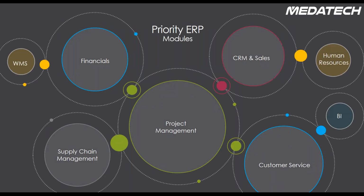Okay, that's the theory. Now let's have a look at Priority and project management in action. Obviously, we can't cover every function in this brief introduction, but we can give you an overview of some of the key capabilities. I'd like to hand over to Phil Nichols, who is the Managing Director of Meditech UK. Please bear with us while we switch over to the live system.